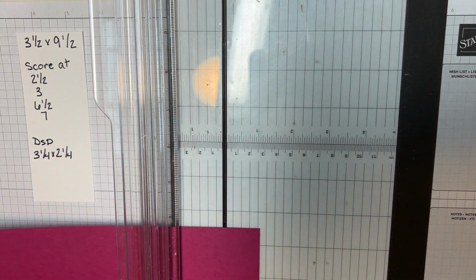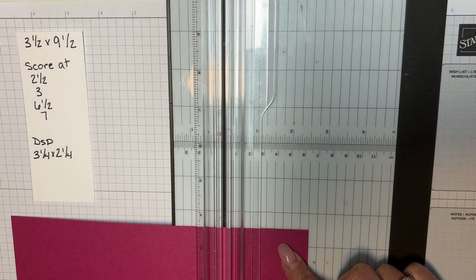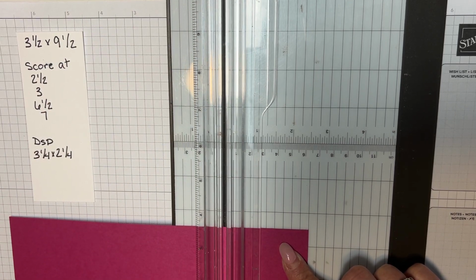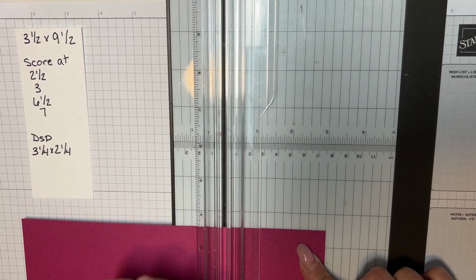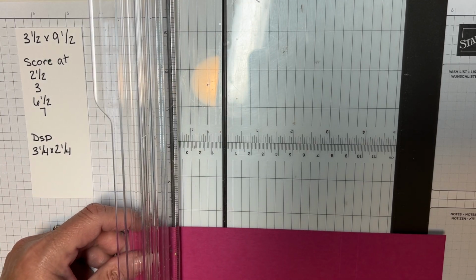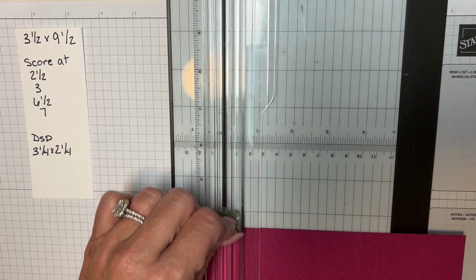Okay, so I'm going to score at 2.5. Okay, score. Don't cut. And then I'm going to score at 3, so it's 1/2 inch. Okay. And then I'm going to score at 6.5. And then I'm going to score at 7.